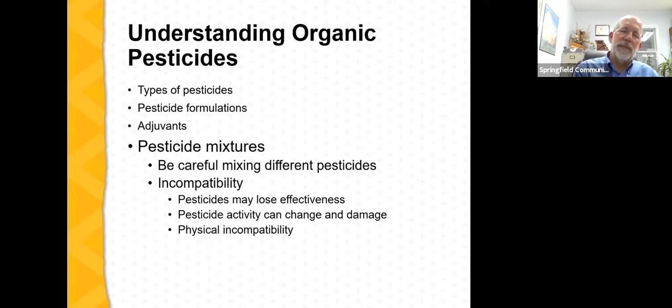And on the subject of pesticide mixtures, you always need to be careful when you mix pesticides. It can be nice to mix, for example, an insecticide and a fungicide and just have to make one application rather than having to make up two different batches of spray and spray plants twice. But when you mix materials, you have to be very cautious because sometimes incompatibility can be a problem. When we talk about incompatibility, it may be a situation where if you mix two pesticides, they actually lose effectiveness. You don't get the benefit of the application. There may be some sort of chemical reaction among the mixture. We can also have a situation where the mixture can actually produce a combination that damages plants.